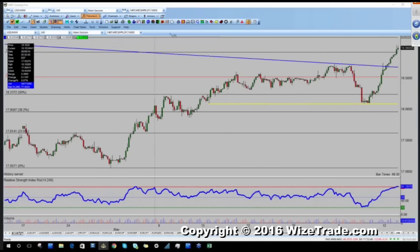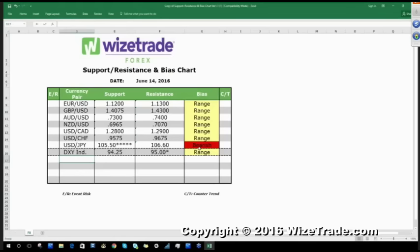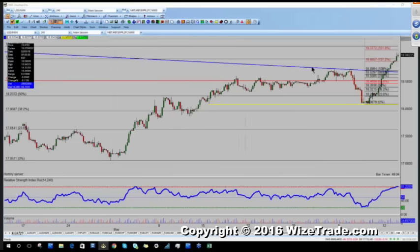Wait, let me draw that again. The 161% extension is 1907. It's probably going to contain it for today. The golden fib is really good at containing prices. So 1907, that should be resistance today.